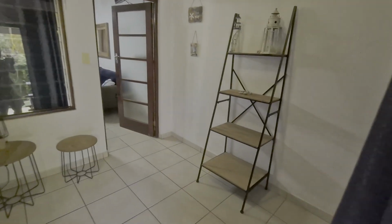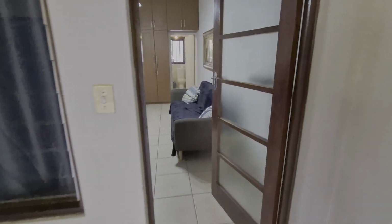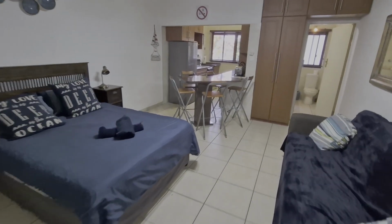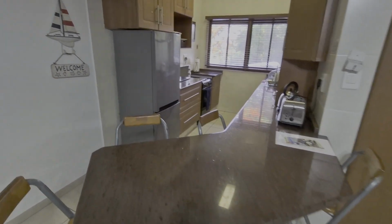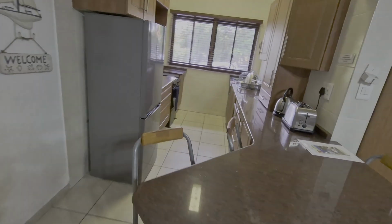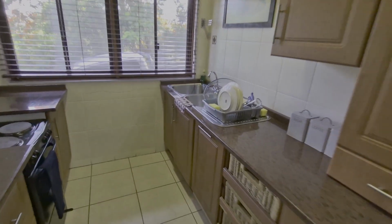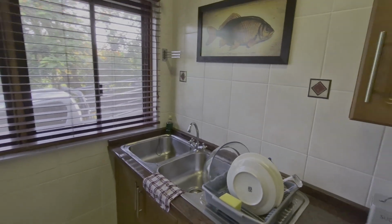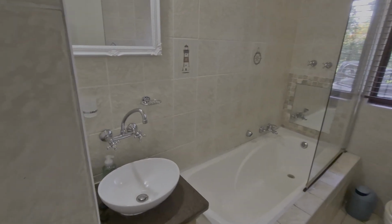The unit that we stayed in was Unit 16. Up to 4 people can stay here. There are 2 bunk beds and 1 double bed. There is also a closet with extra blankets, a hairdryer, a safe, and a place to hang some of your clothing. It also has a fully equipped kitchen with a stylish design. And the bathroom has a shower bath combo and 1 sink.